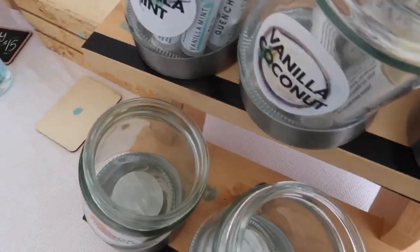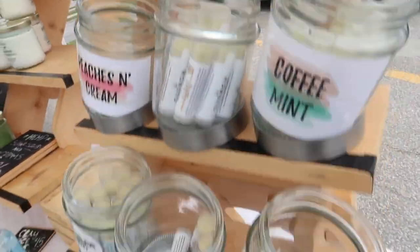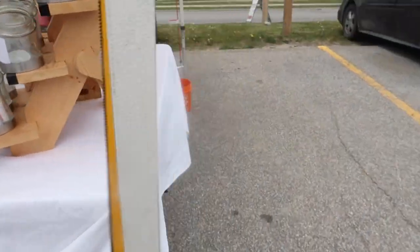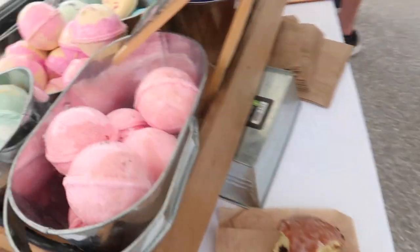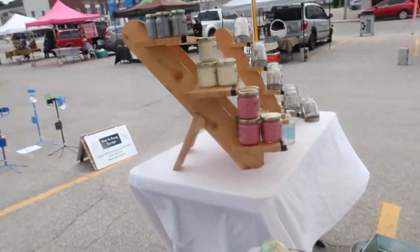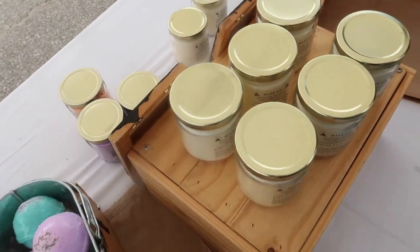Really good lip balm day. It's a lot of a bunch of flavors, actually. But we're mostly glad that the tent stayed put and everything stayed where it was. We call it a success. Oh, and it was a really good candle day, too.